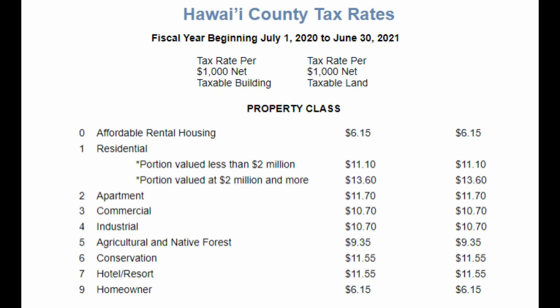Now, as you can see, there's a big difference in tax rate between the two. So if your home is owner occupied and you have filed for your homeowner exemption, you pay $6.15 per $1,000 of assessed value. If it's not your primary residence, that jumps up to $11.10 per $1,000 of assessed value. And if your property is valued at $2 million or more, each dollar over the $2 million assessment is $13.60 per $1,000 of assessed value.